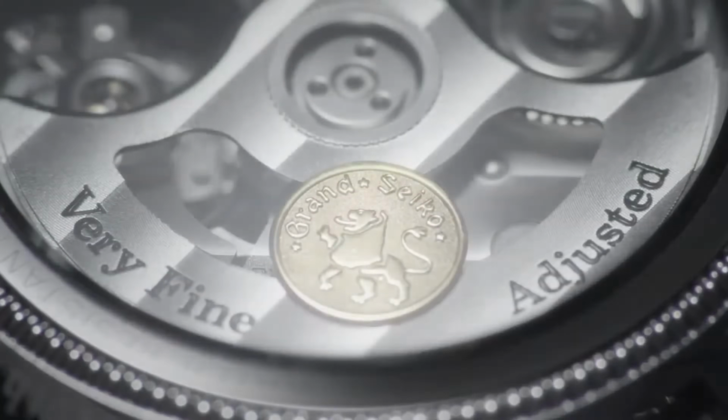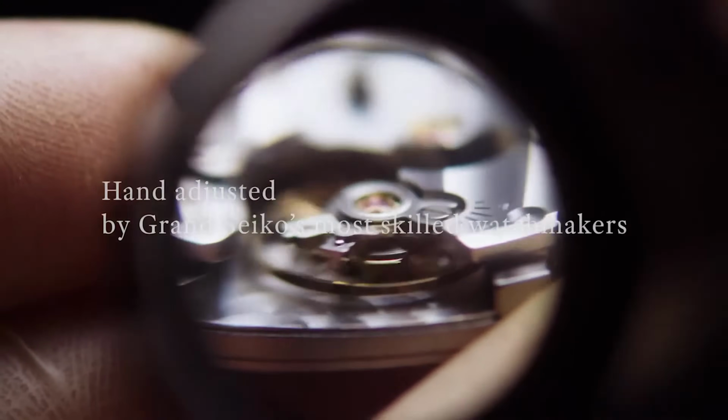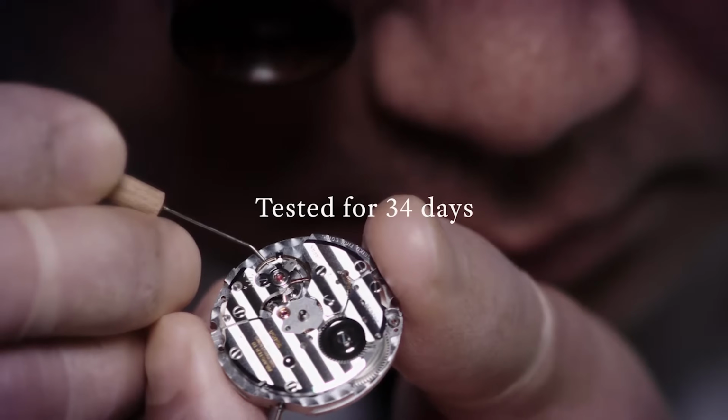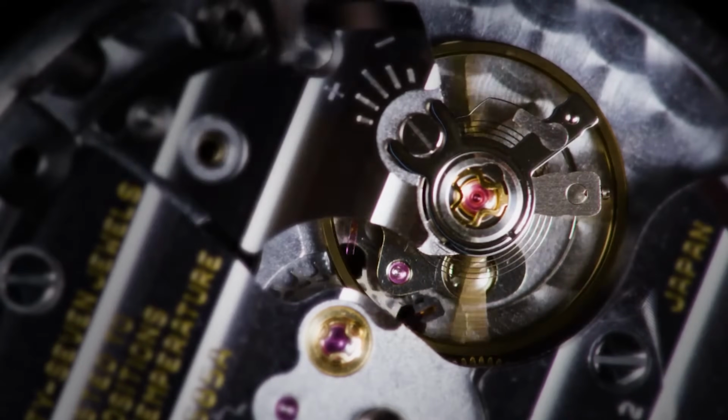Yeah. So random question. The VFA, that name is reserved for the mechanical series? Correct. Very fine adjusted is referring to the actual adjustment process of the hairspring. And there's many other factors that go into creating and crafting a VFA watch. Primarily, most of them were made in the late 60s through the 70s. But we also introduced in 2018 a modern VFA.